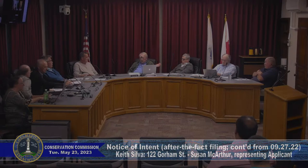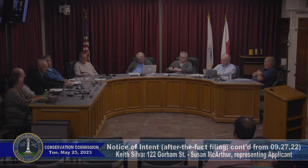I signed off on it based on Keith's assurances, based on a filing he did a couple of years before that it was outside of the buffer zone. So I didn't do a site inspection. In hindsight, I should have. But am I correct? Conservation has to sign off before anybody starts any work, yes, right? And I did sign off on it. When I went to do a site visit later on, lo and behold, I saw that the work was well within the buffer zone.